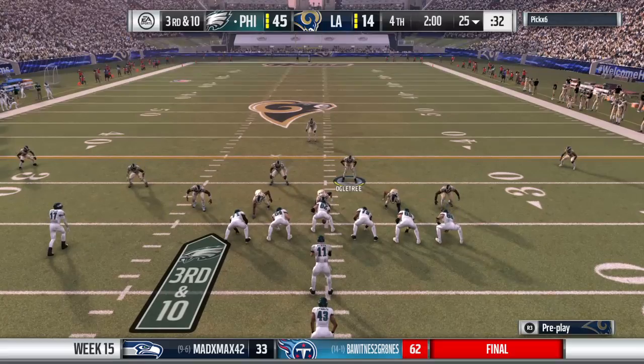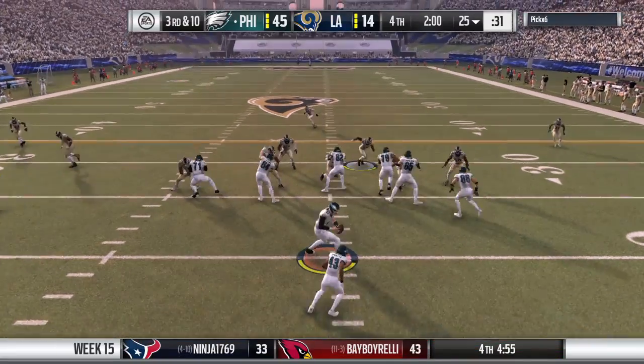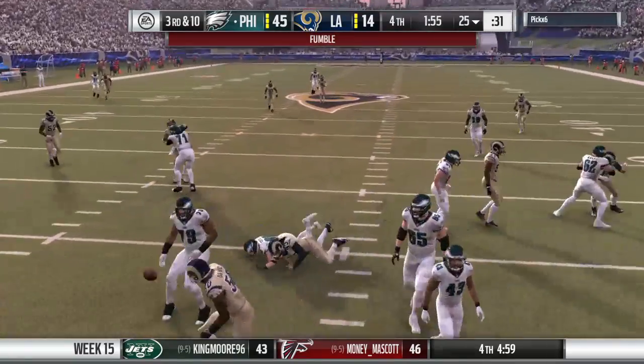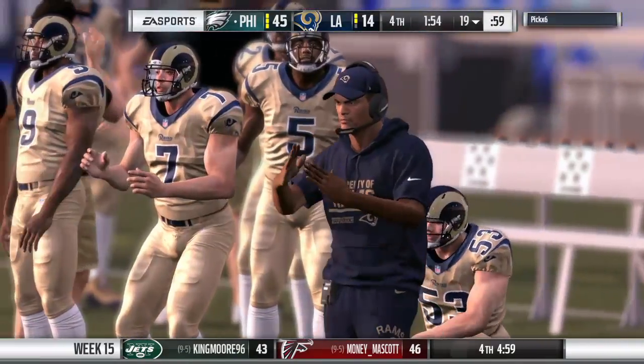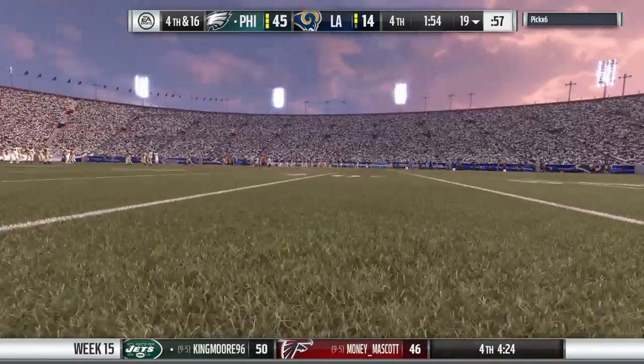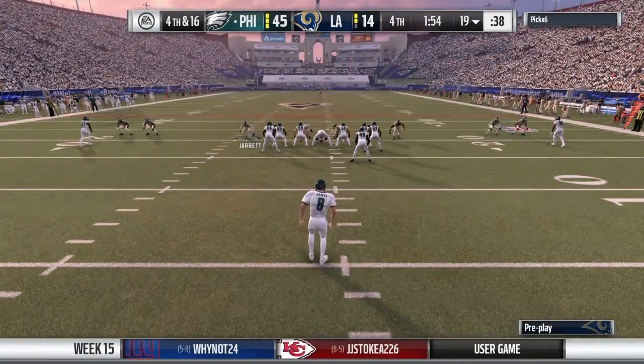They'll come out in the pistol. Play action to Sproles. Wentz. Nowhere to go here. He lost the football. And now the Rams are going to halt things as they want a timeout. It's just their first. They've got 2 more to use here in the final stages.